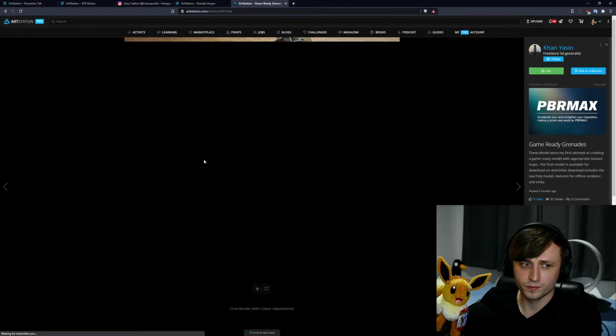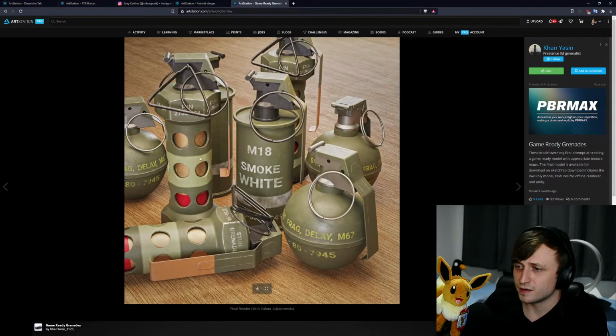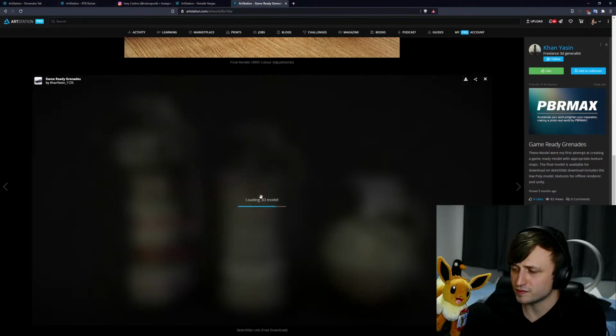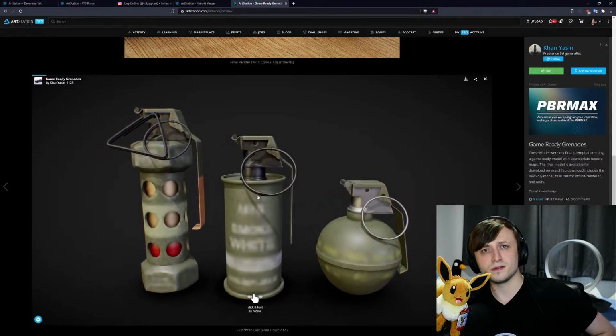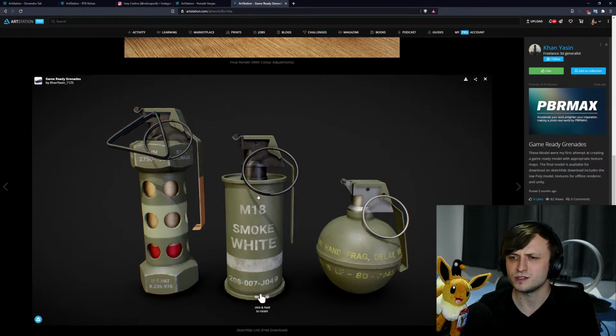What have we got going on here? Game ready grenades. Nice, kind of low poly. They do look game ready, so I'm sure that's very applicable. We got a nice kind of Sketchfab preview here. Sketchfab is a fantastic service and a lovely website. You can upload your models and look around them in 3D. They also have a store, where you can buy and sell 3D models.